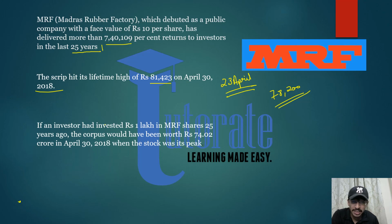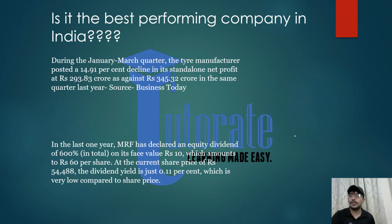If an investor had invested 1 lakh rupees in MRF when its price was 10 rupees per share, the corpus would have been worth 74 crore on April 30th, 2018, when the stock was at its peak. So you can imagine the rise, guys. If you had invested only a lump sum amount of, let's say, that 1 lakh rupees, it would have turned into 74 crores, guys. That's a huge amount. I mean, everyone likes that, right? Now, the question which we need to ask ourselves is: is it the best performing company in India? Is it the most efficient company in India? Now, let's look at some facts before we make that sort of an assumption.